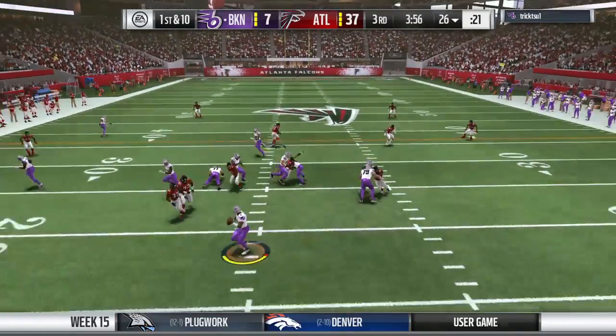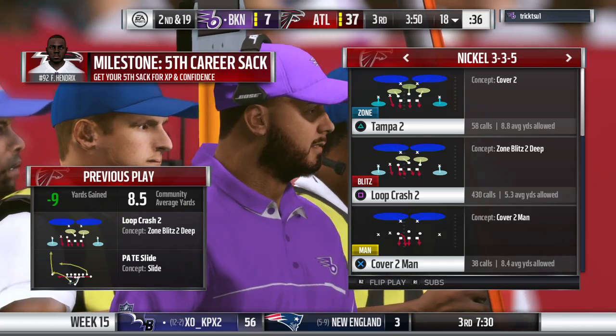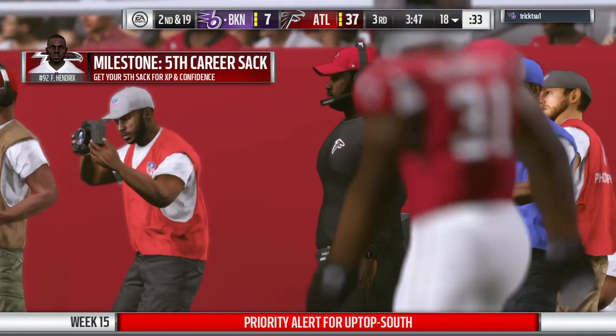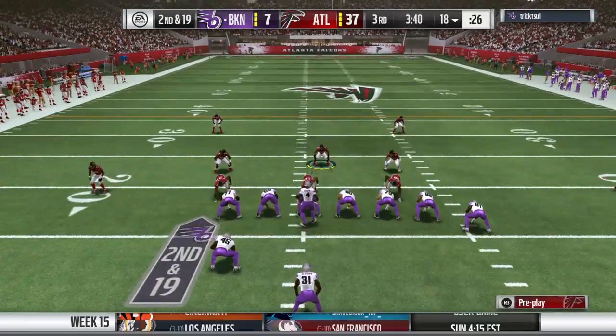They got it there. Blitz coming, and down he goes. They dial up the corner blitz that time, and it delivers to the tune of a 9-yard loss. Play-action fakes are used to slow down defenses, but sometimes they don't buy it at all. In that case, you've got to get out of the play-action and finish the play.